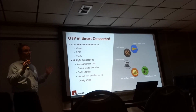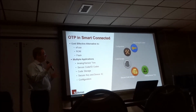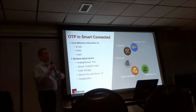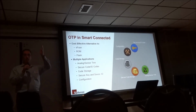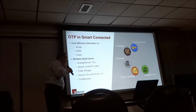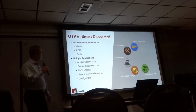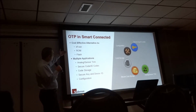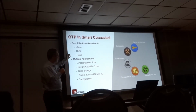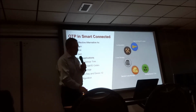People didn't want to use eFuse. They didn't want to use flash. So they said, what do we do? And they started using OTP. So we thought we'd be doing really well in that sort of segment. And over the last 10 years, we're in almost anything that you can imagine. So it's a very good alternative to eFuse, ROM and flash. There's multiple applications that I talked about.